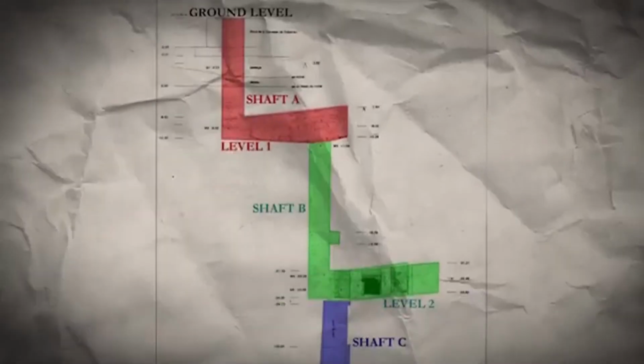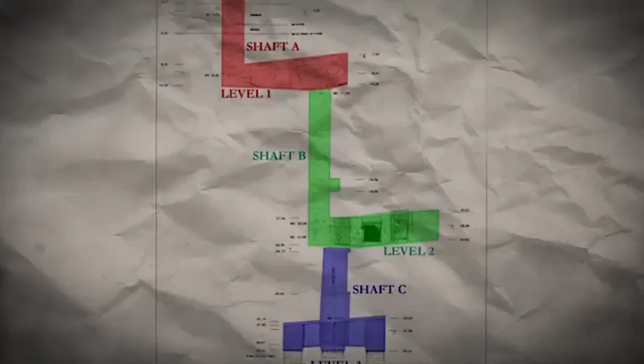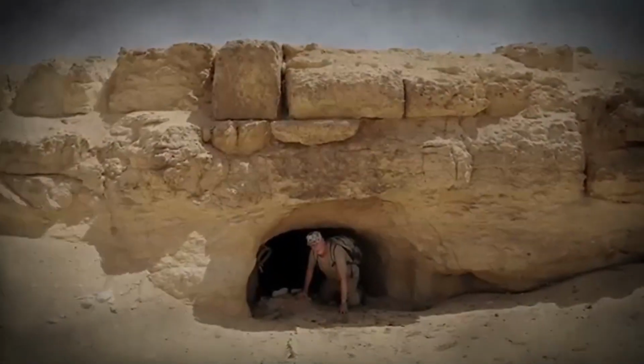The third and deepest level is accessed via another shaft from the second level, descending approximately 30 meters below the surface. This final descent represents the culmination of the journey into the underworld, mirroring the mythological descent of Osiris. This chamber is dominated by a large stone sarcophagus, serving as a dramatic representation of Osiris's tomb.